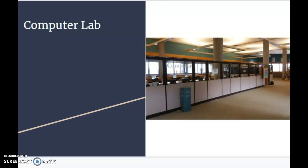There's also a computer lab on that same level, on the second level. So it gives them access to the computer so they can work on their homework or they can work on games, anything that they feel like they want to work on. So it's in the same area where they're at, so that gives them easy access to it.